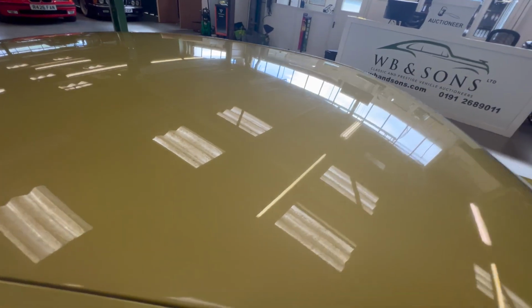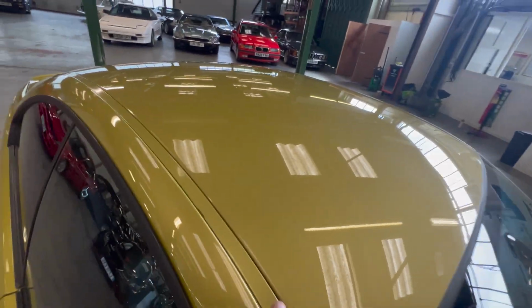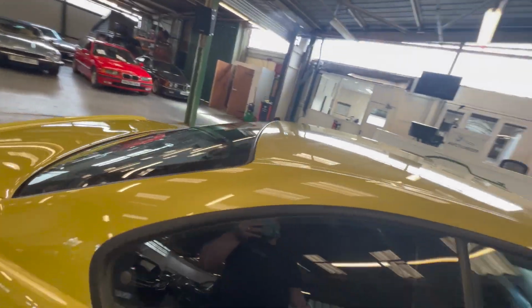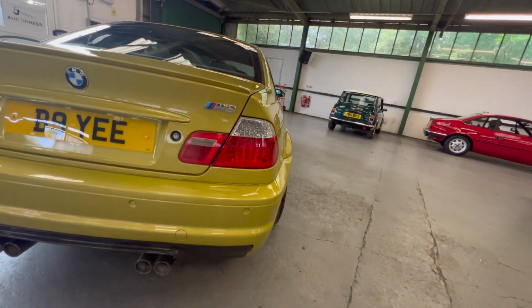It's lovely and clean. There's not a ripple or a dent in it at all. Really, really good. We've given the car a quick clean, but we are going to give it a polish because that colour looks so good with a good polish. It's been sort of sat in the garage for a little while, so it wants a little bit of a polish up.